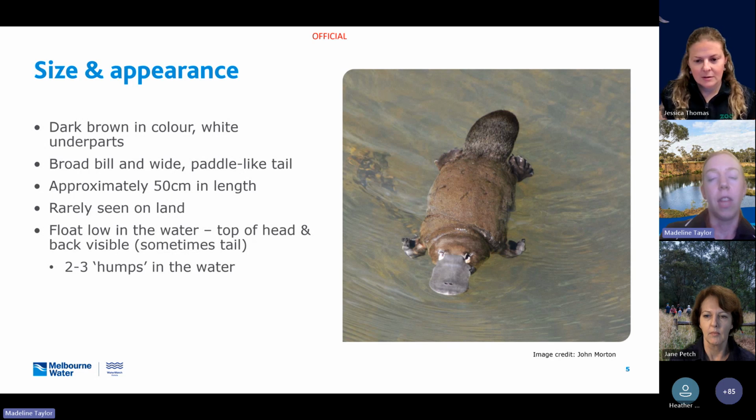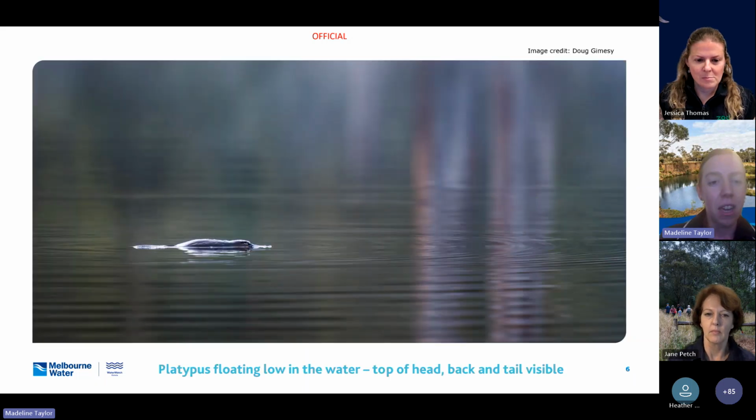Platypus are rarely seen on land, so you will be looking for them in the water, and they do float low in the water, so you'll often see the top of their head and their back visible, sometimes also their tail. So 2 to 3 humps in the water. So here you can see one floating quite low in the water. You can just see the top of the head, the top of the back, and a bit of the tail there. So that's what you're generally looking for.